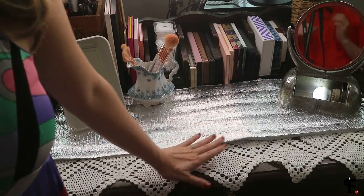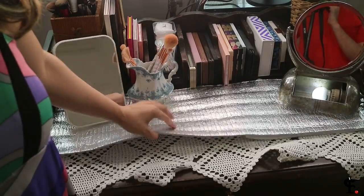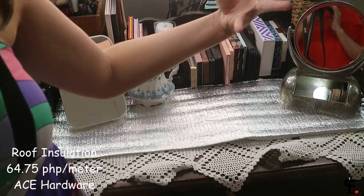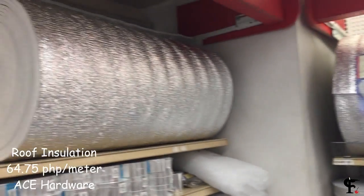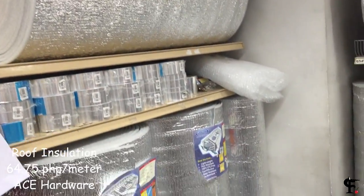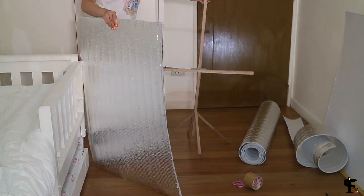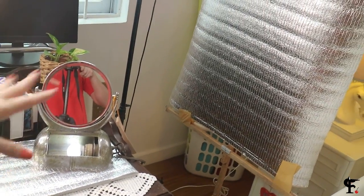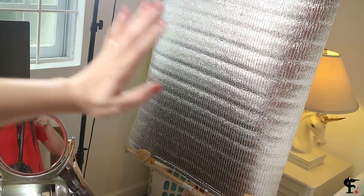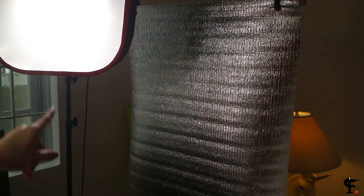So I use a crocheted runner from Bancal to protect the top of the desk, and then roof insulation material from Ace Hardware to bounce the light to my face, and it will fill in the shadows from under my face. This roof insulation material can also be found on stands here on my right and on my left, and they are on wooden stands which were just made by my handyman Dodong, but you can also buy them from Shopee or Lazada. They're called the T-style backdrop stands, and ideally the insulation material should cover from one side to the next without any of these gaps, so I'm still working on that and how to achieve that.